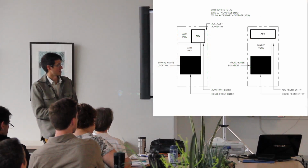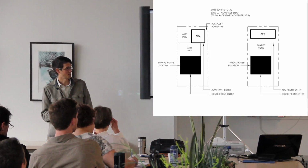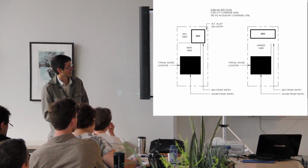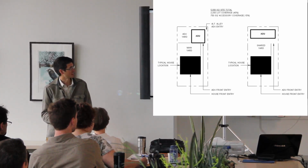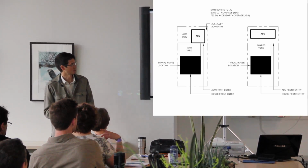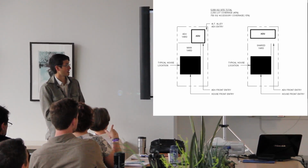Another important thing is how you place the ADU on the site and how it relates to the main house. And obviously there's a million ways that this can be set up, but I think that one really important thing to think about is how that outdoor space is being divvied up between those two buildings. So on the right you have kind of an interior courtyard, which I think has a lot of appeal.